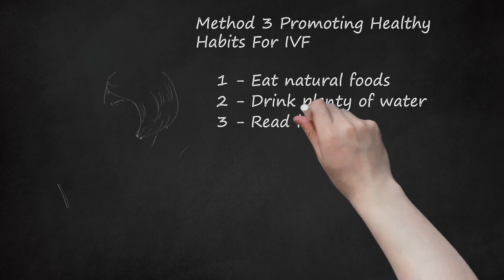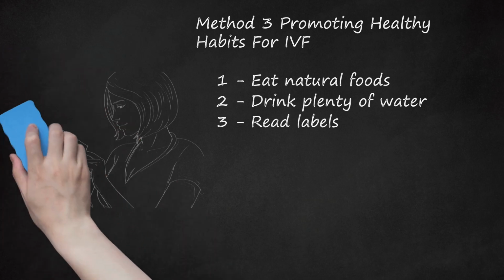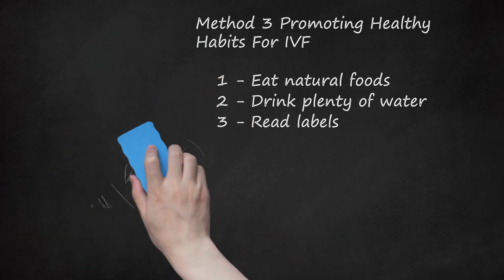3. Read labels. When you shop for groceries, you need to read the labels. Foods that claim to be good for you can hide harmful, processed, or unhealthy ingredients. For example, read the labels to determine the amount of sugars in a food. A good general rule to follow when you shop is to refrain from buying white foods, no white bread, white pasta, or white rice. However, companies are not required to list added sugars. Avoid this trap by avoiding processed foods.